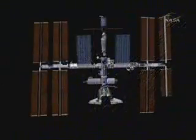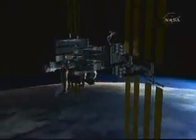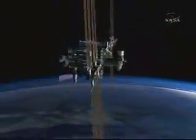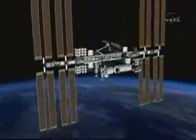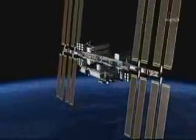As the station exists right now, we have four sets of solar arrays on the port side. This is the final truss segment that's going to go up, and it houses the last two power channels for the space station's power structure. When we successfully install the truss, the station will have its full complement of eight power channels.